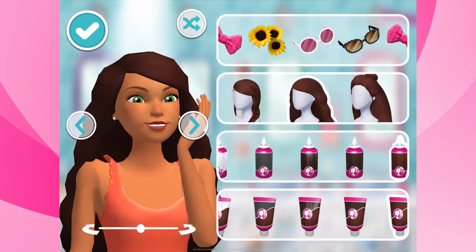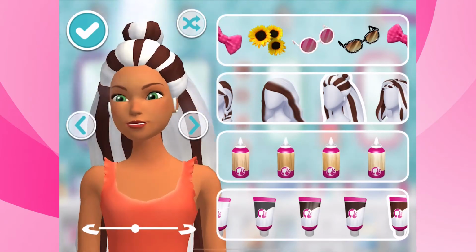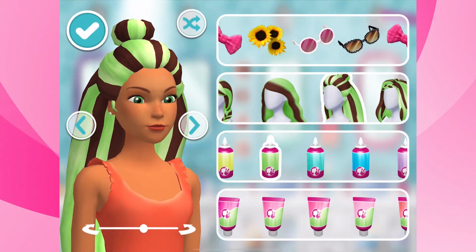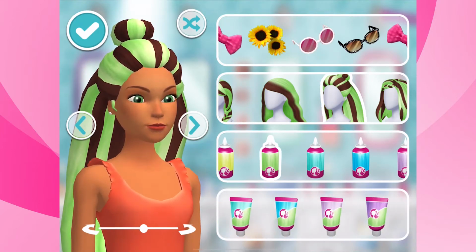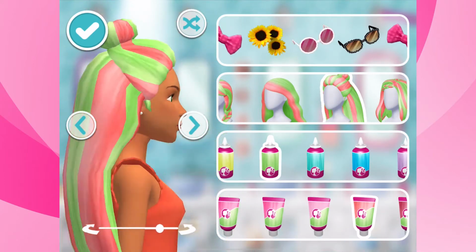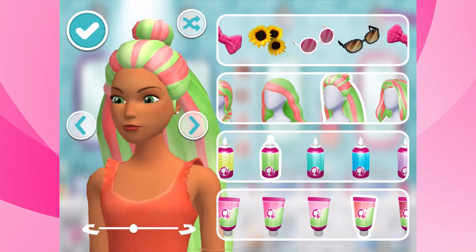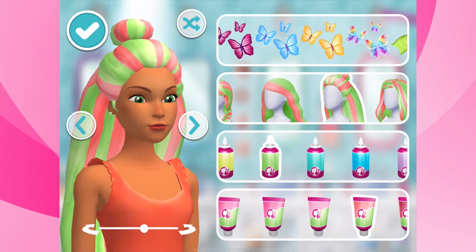Let's see. What would look good on her? This is perfect. We'll do green. And then we'll do red, I think. See if we can find red. And then she might look like a candy cane. Oh my gosh. She looks like those green and red candy canes, if you've seen those. Really cool. Okay, now let's see.